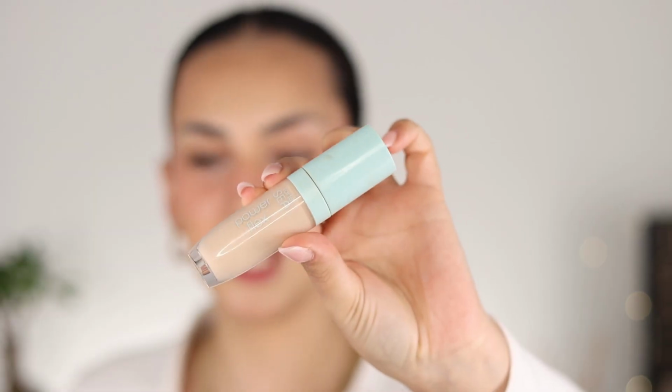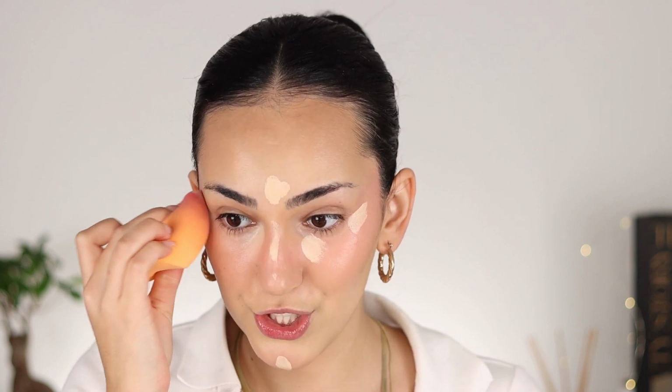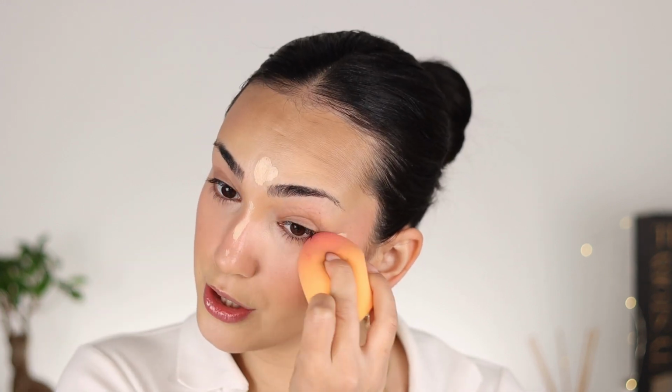For concealer, I am taking the Power Flex from Tarte. This has a lighter consistency. It doesn't have a ton of coverage, but I just feel like it is kind of the perfect formula for a more natural makeup look, and obviously I don't apply that much. Whenever I'm doing more everyday makeup looks, I tend to go for lighter consistencies, like lighter coverage, because the whole point is to look more natural. So if I go in with heavy formulas and a ton of coverage, it just doesn't look natural at all. And honestly, a light layer of concealer goes a very long way.